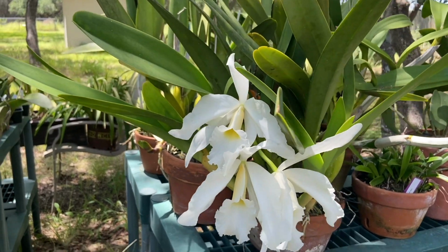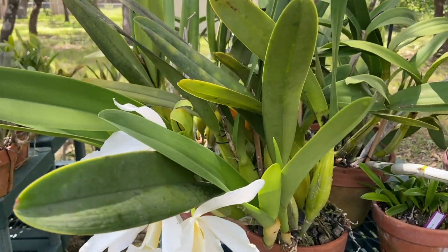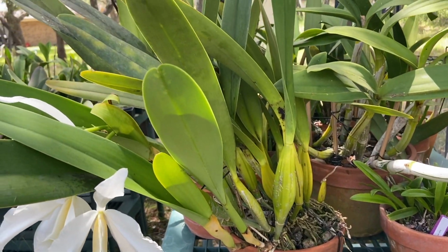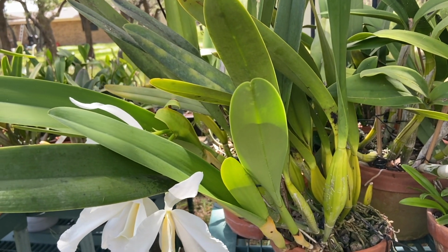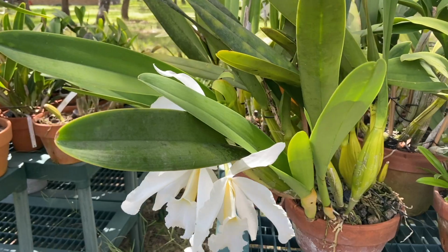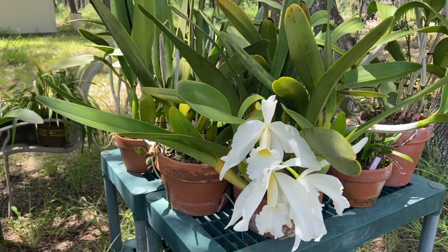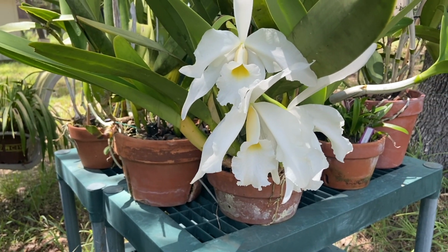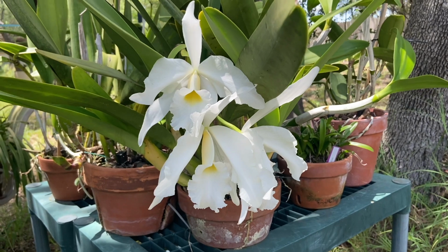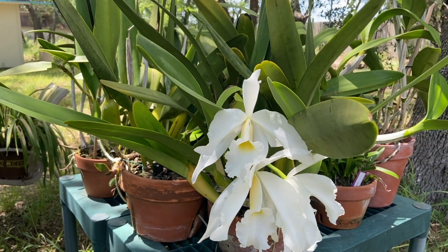Super nice. The problem that I have with this one, actually, as you can see it's a really large plant, and I only typically get one inflorescence off of it, no matter how many growths that it puts out. So I don't know. This might be one that goes on the chopping block in terms of selling and maybe cutting it up or selling it as one large plant. I'm not sure, but in any case, it's really nice.